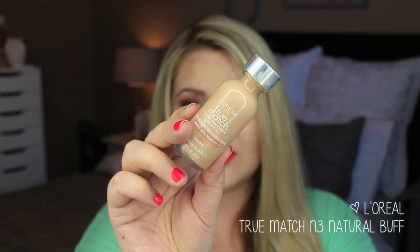It's easy to blend, and it has such a great color range that I think you could really find something if you're just starting to get into wearing liquid. I know a ton of people who are uncomfortable wearing liquid foundations, and a lot of people are more comfortable wearing powders. So if you are wanting to transition into wearing a more liquid foundation, this would be a great one to try from the drugstore.